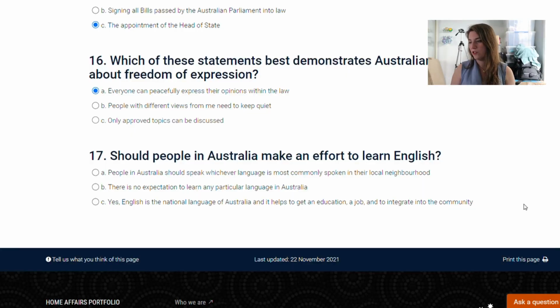17, should people in Australia make an effort to learn English? A, people in Australia should speak whichever language is most commonly spoken in their local neighborhood. B, there is no expectation to learn any particular language in Australia. C, yes, English is the national language of Australia, and it helps to get an education, a job, and to integrate into the community. Obviously, this answer is C.